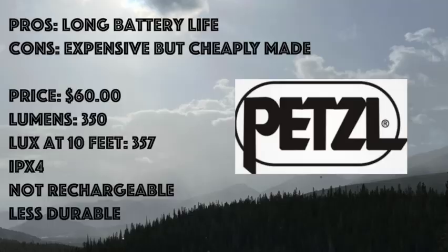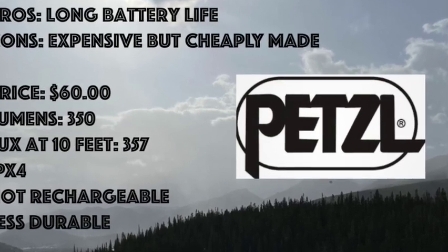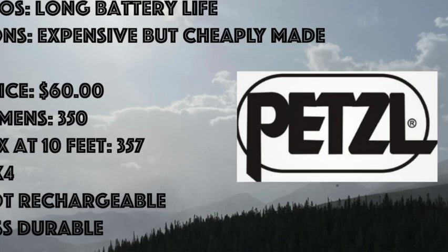We're going to look at the Petzl, and this is the Tactica, and this is made in France. It specifically states that it's made for hunting, and I'm not crazy about this lamp. I would say of the 5 box style lamps, I would rate this last. It seems very chintzy. It has survived the dunk test, but I just don't like the build of it. It has a clasp here.